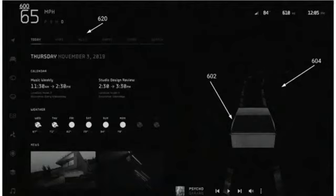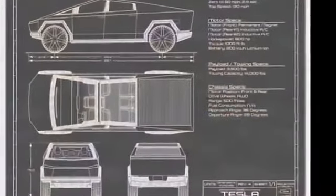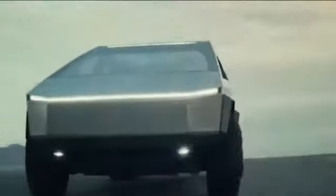Tesla says the Cybertruck will have an adaptive air suspension. The truck will be able to raise or lower 4 inches in either direction. It will also offer a self-leveling function.